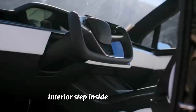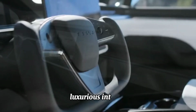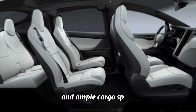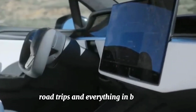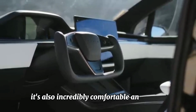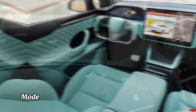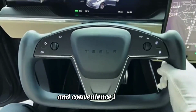Interior. Step inside the Model X, and you'll be greeted by a spacious, luxurious interior that's unlike anything you've ever seen. With seating for up to 7 adults and ample cargo space, the Model X is perfect for families, road trips, and everything in between. But it's not just practical, it's also incredibly comfortable and stylish. From the premium materials to the state-of-the-art technology, every aspect of the Model X's interior is designed with your comfort and convenience in mind.